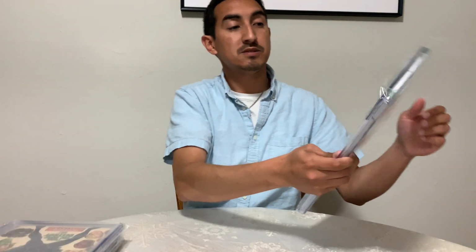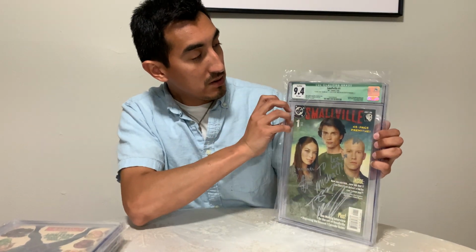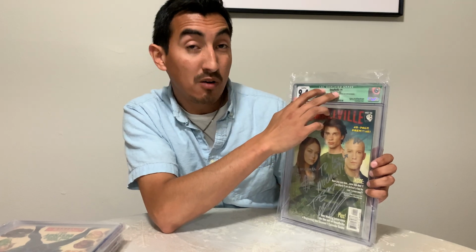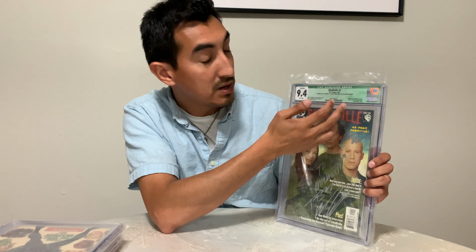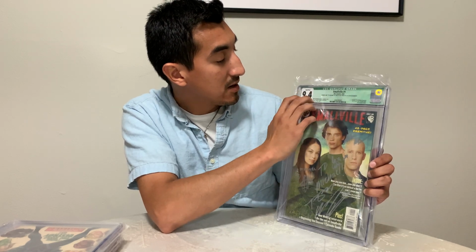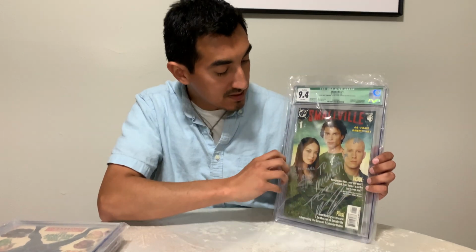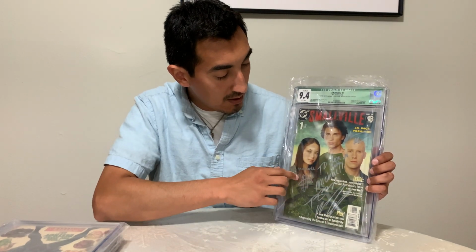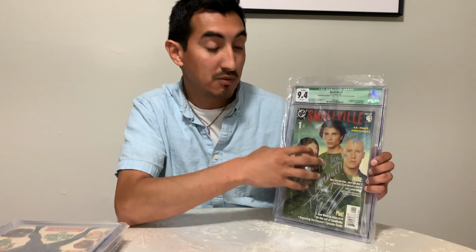So this book right here has a different label. This is a green label. This is Smallville number 1. It's from DC Comics, 503, when it came out. It's a qualified label, which means I got these signatures on here by Tom Welling and the rest of the cast of Smallville.